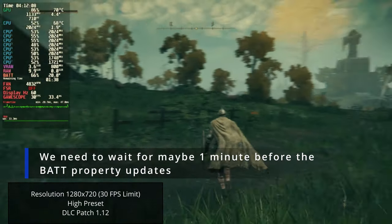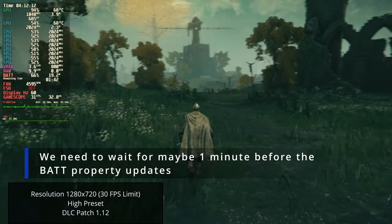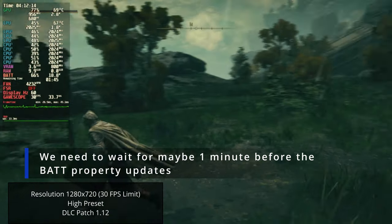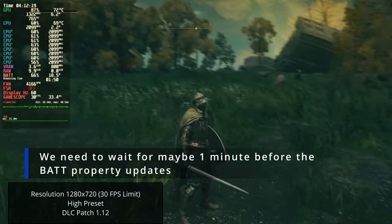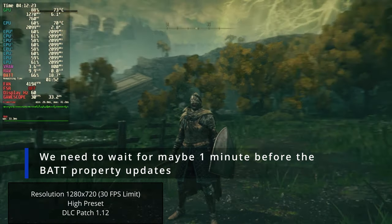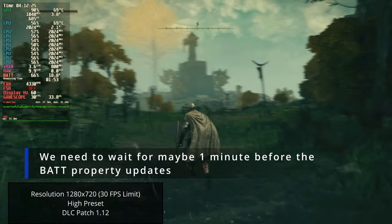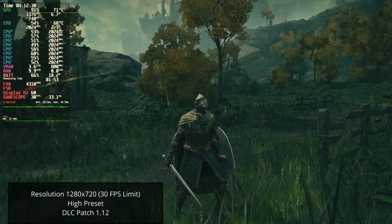I for one always reduce the shadow quality in a game. Usually if the game is not very dependent on shadows, they do not look that much different. When testing the battery consumption, you need to wait for maybe 1 or 2 minutes before you can see the correct value of the remaining time.